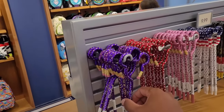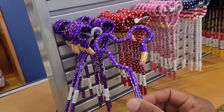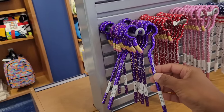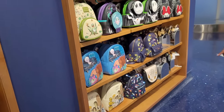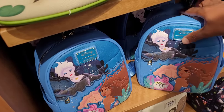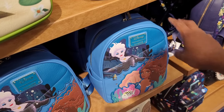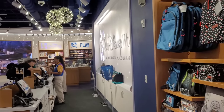Check out this pencil here. That's a pretty cool pencil. How are you going to erase with it though? I don't know how you're going to use the eraser on this. We have Little Mermaid, Star Wars, and a Little Mermaid bag here with a padlock. This is a nice store.